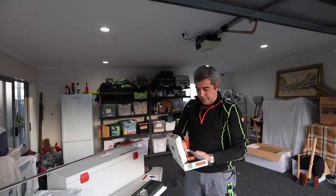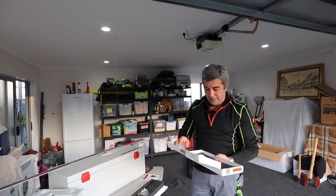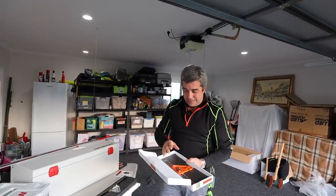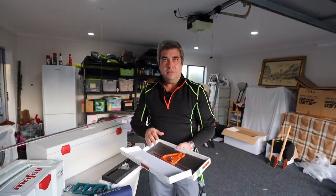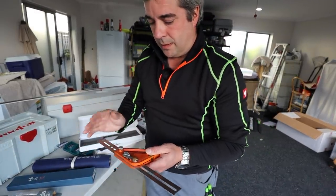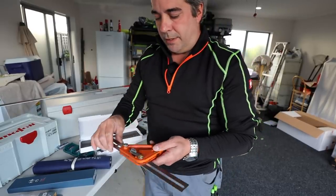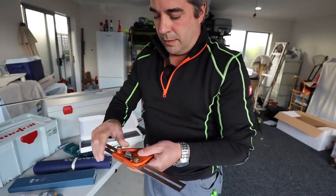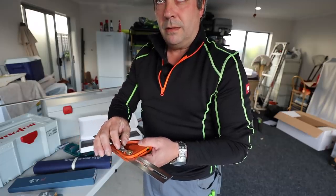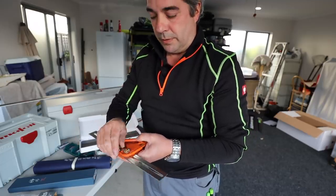All right, so if you're looking for that square, I know there's a lot of squares in the world. Everyone is making squares. Yeah. This is the one that I was chasing for a while. The most important thing about this square is that when you want to slide or move the ruler around, you need to release the lock. Don't do it when it's locked. Just release the lock.